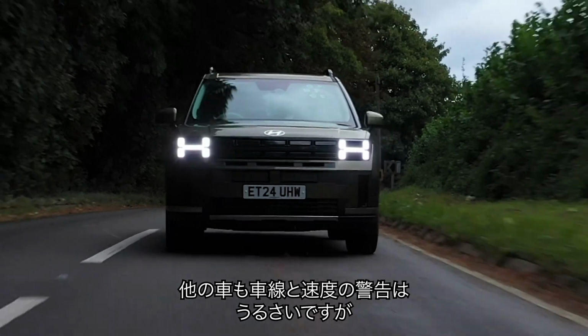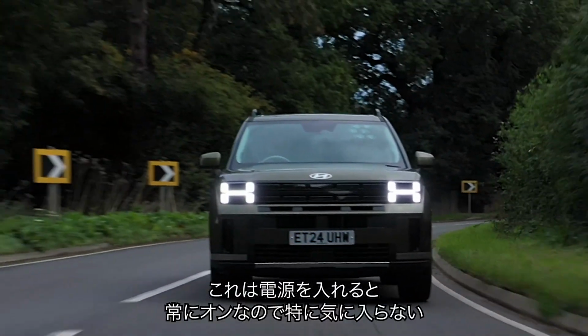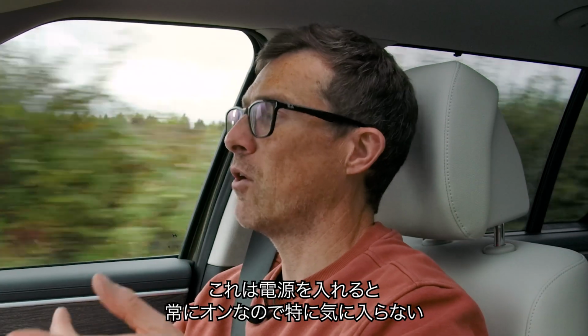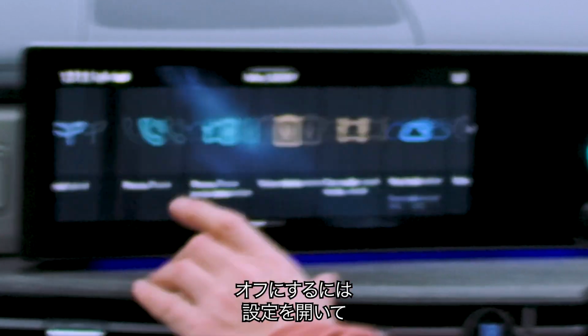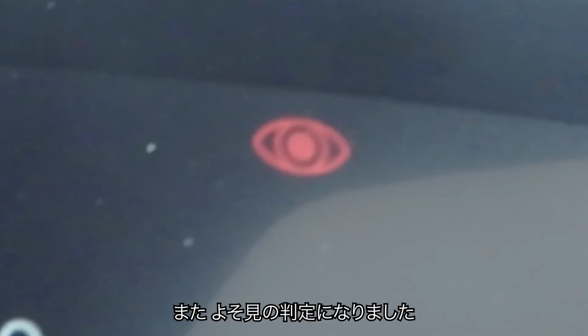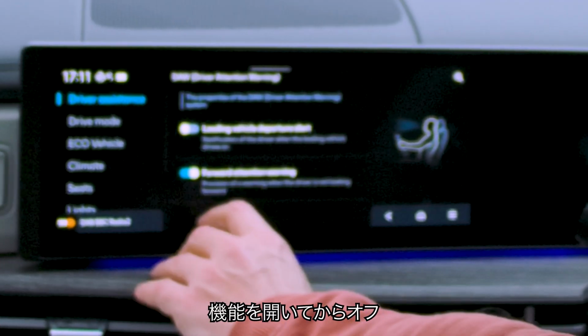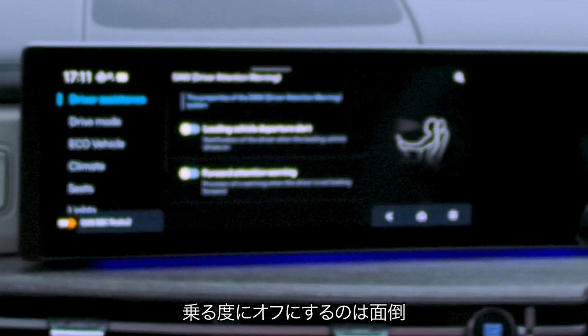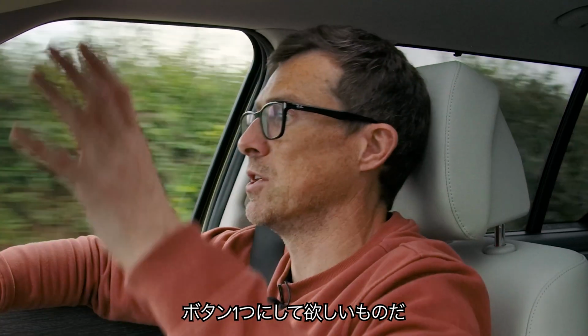In fact, some of the other safety systems like lane departure warning and speed limit can be annoying as well, and it's especially annoying that while you can turn them off, they default on again when you start the car again. So to turn them off, you actually have to go into settings, vehicle, driver assistance. Oh, it's telling me off again for not looking at the road. I was glancing backwards and forwards. Then I want to turn it off by pressing that and then going off. Make sure you do that before you start every drive, but it's a faff that you have to do that. Shame you don't have a button to turn them all off like that.